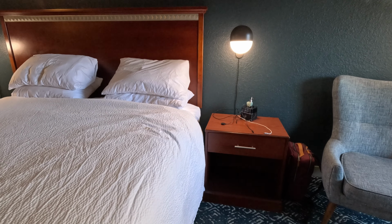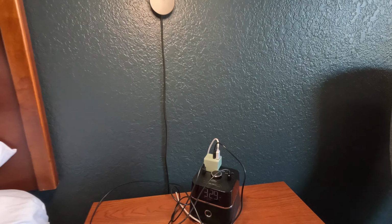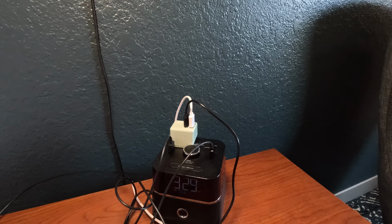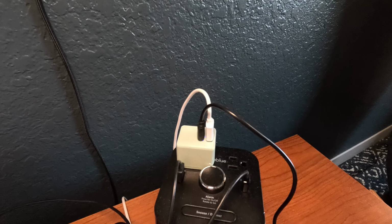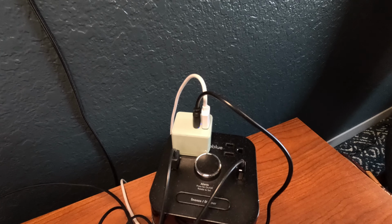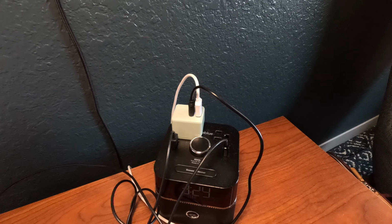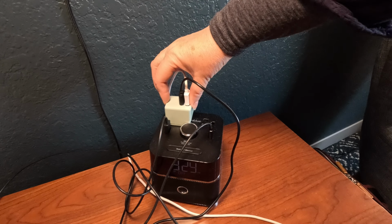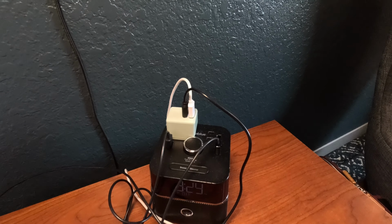And on one of the bedside tables, there's a cube with an alarm clock and a couple of USBs and a power outlet. Just barely enough for the both of us. 2 power outlets. Yeah, they're barely big enough. They fit this, but not the big ones. No, it'd be very hard to get anything next to it.